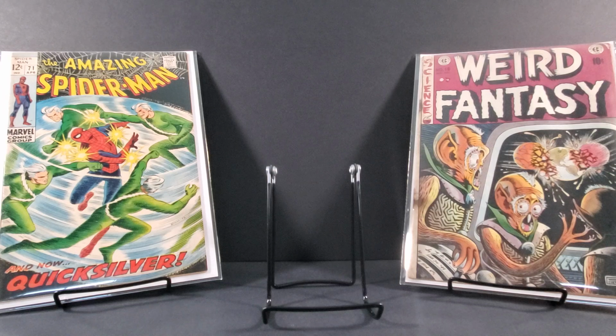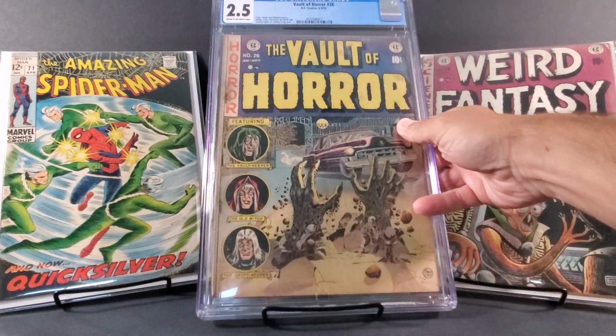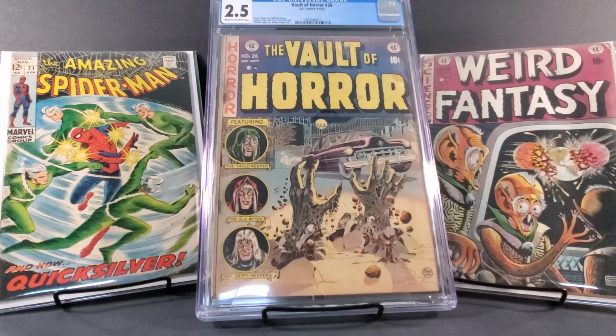This cover I always love. This is Johnny Craig on the cover. This is Vault of Horror number 26 from 1952. I always thought this was a great cover. Again, these are low grade, but you're finding these books in any grade. It is well worth the pickup. I think this was under $100 at the time I picked it up.